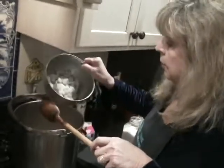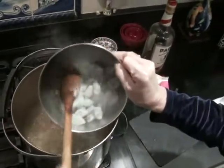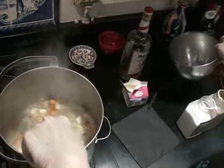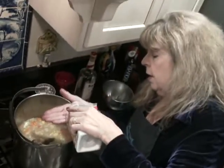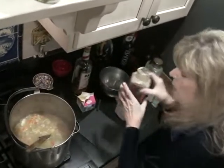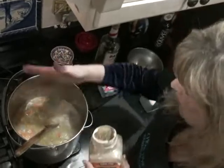I have 1 pound of raw shrimp. Now see, I cut it into pieces. So we're going to add that. I want to add some salt and pepper at this point. So I'm going to go with a teaspoon of salt, a teaspoon of pepper, and you can always add more if you need it later on.